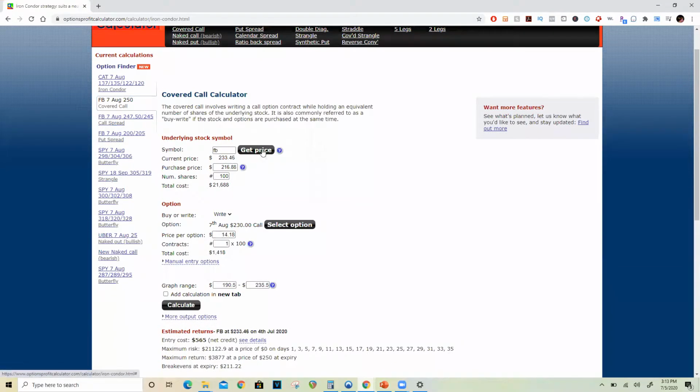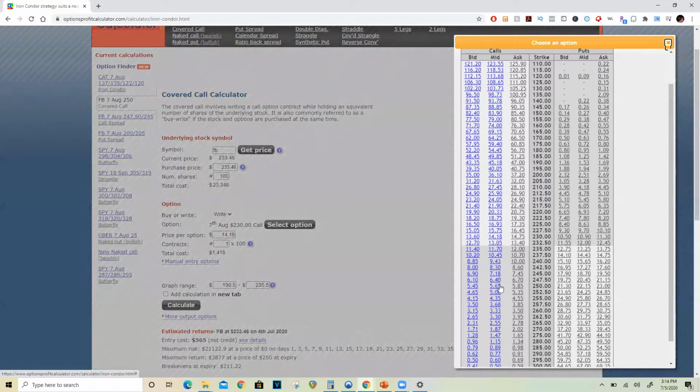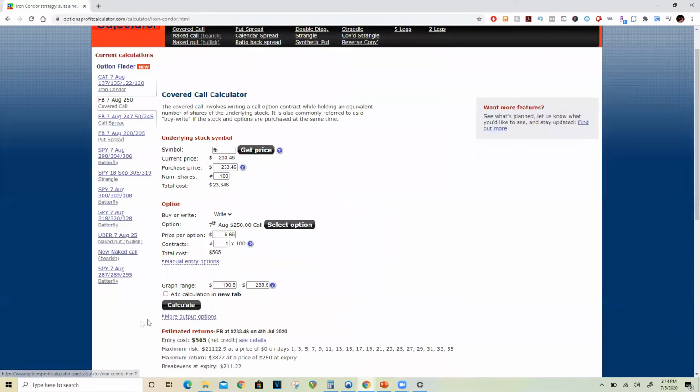So I'm taking Facebook as an example here. Let's say you just bought 100 shares of the stock at the current price, and you want to say that 1 month down the line, which is August 7th, the price will not go above $250. So you sell the call with the strike price of $250 and you collect a $565 premium for selling that option.